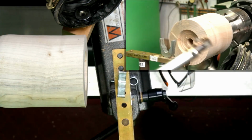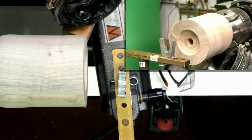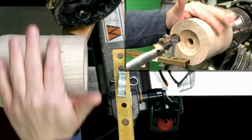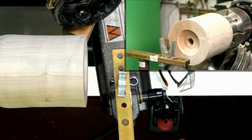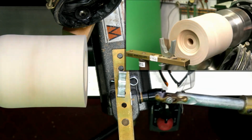So I've actually got the lathe in a low speed range. That's simply because of what I did yesterday. I was bowl coring and it was in the low speed range. I left it there. I didn't need that high speed. I'm going to turn this probably 600 RPM, maybe 700 RPM to hollow. Don't need high speed for this tool. So there we are, about 650, maybe thereabouts.